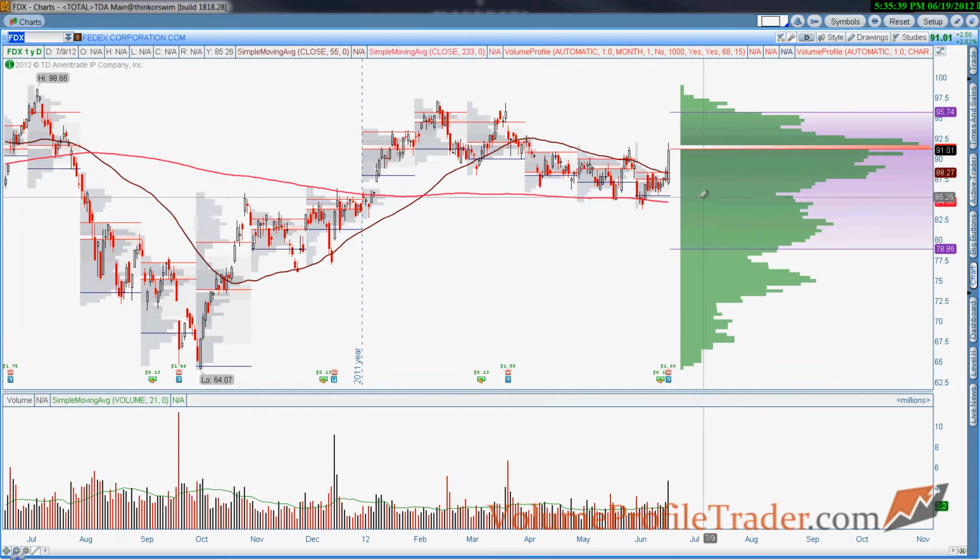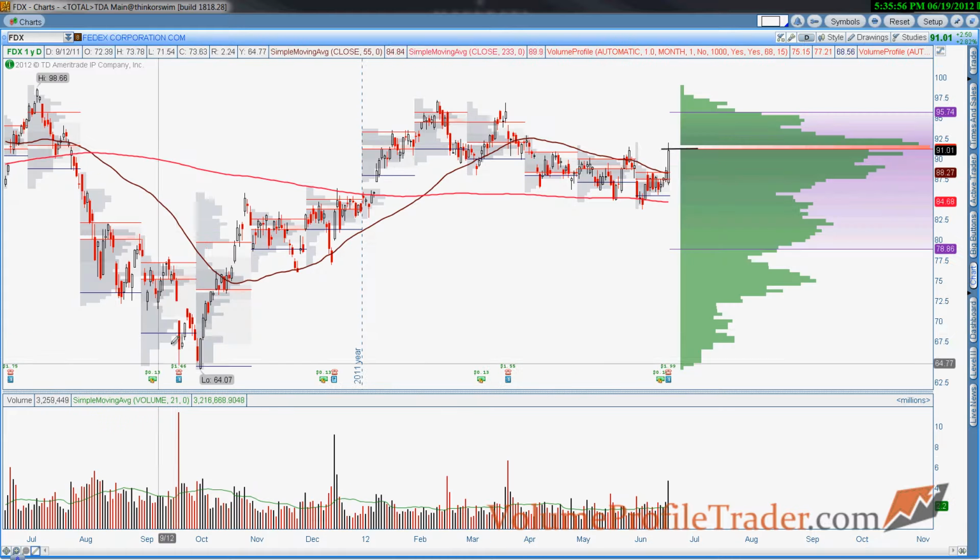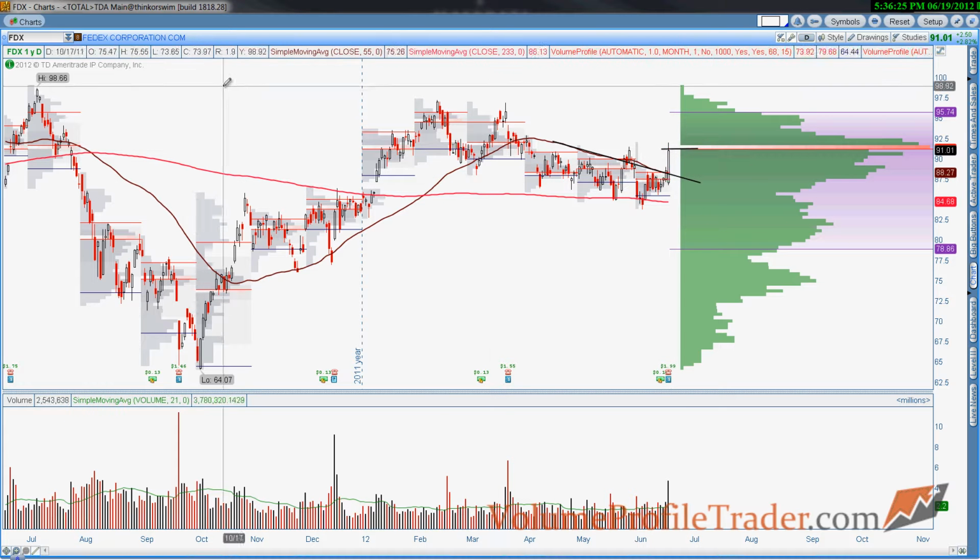FedEx, this was a pretty big breakout today, earnings today. Not sure if the market liked them, don't really care. I just want to point out that we are at the point of control for the year on FedEx, which could prove to be some type of selling or potential selling area. I also see that it's trying to break out off of this 200, off of this declining 55. It's trying to break out from there, and you need to respect that.